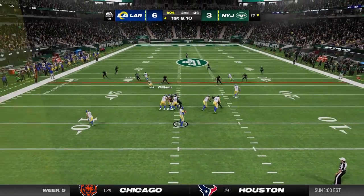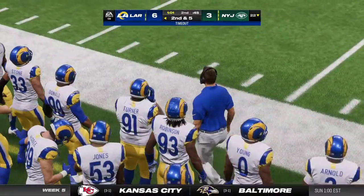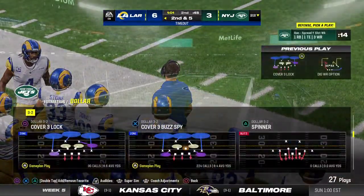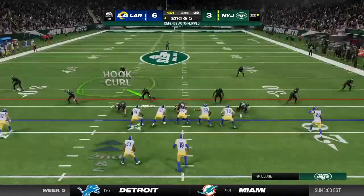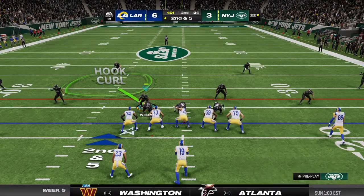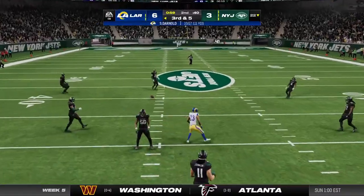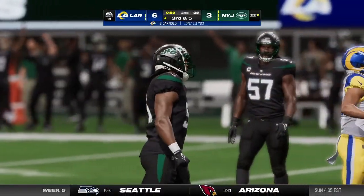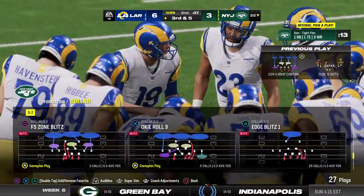On 1st down, Darnold. That'll be caught by Kupp. The Rams going to go ahead and use the first of their timeouts as they'll stop it with just over a minute to go before halftime. Here's 2nd and 5 now from the 22. Back to throw, Darnold. And that one too far in front. He couldn't reel it in. It's incomplete.